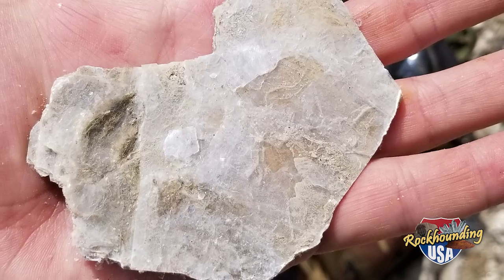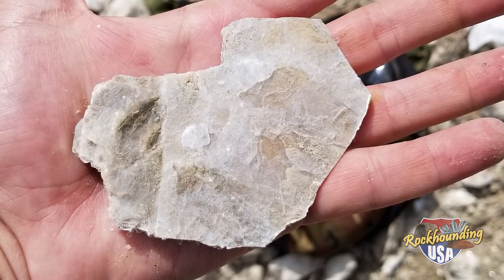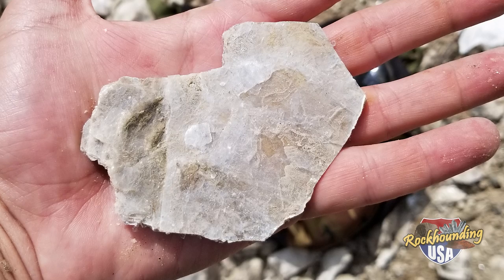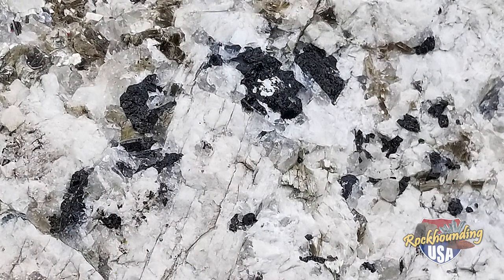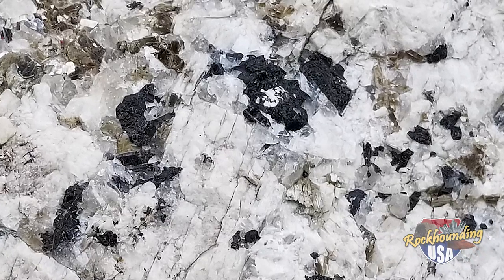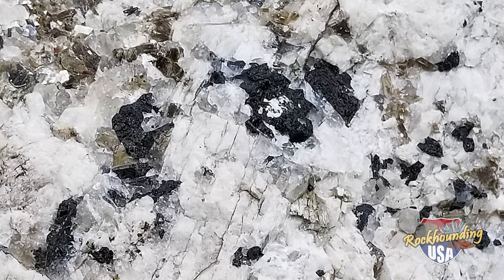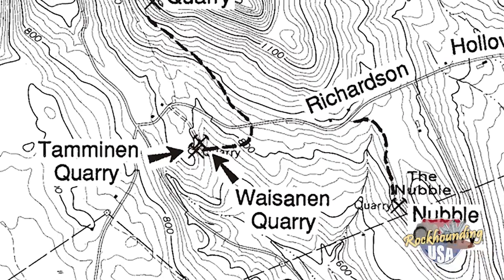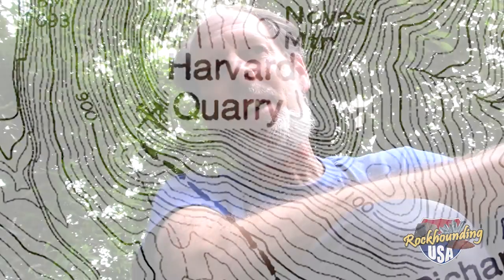So incredible amounts of muscovite or mica, as big as 5-6 inches across these books. Also massive amounts of tourmaline, black, very, very rich black, mixing with other minerals in this pegmatite. And if we still have enough energy, we may try to hike it on up to the Harvard, which we've heard really good things about. So we're gonna sit here, sweat, enjoy the breeze, and maybe wait for a big cloud to come over.